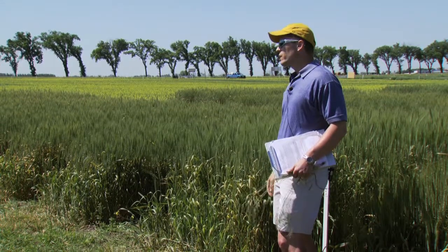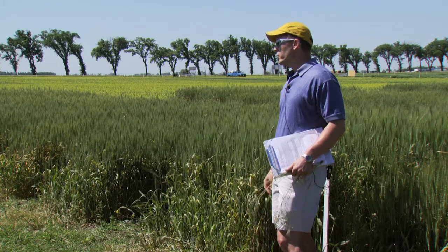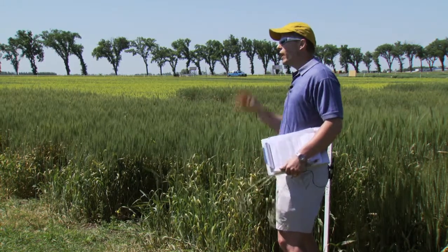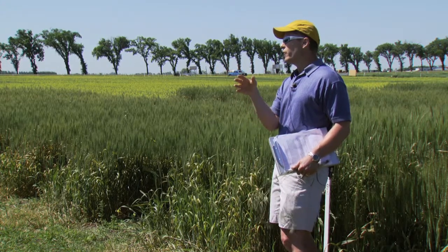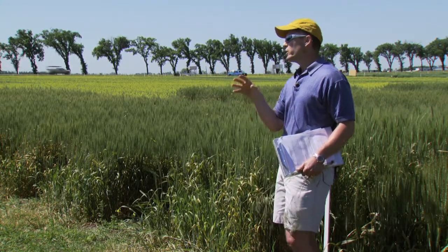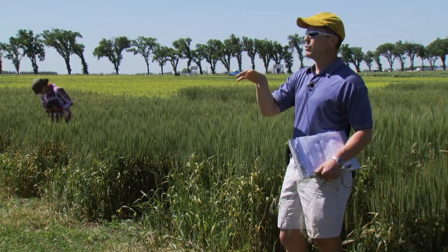Yeah. You just divide by 10. So ideally we want to be set up in spring with winter wheat to have between 20 and 25 plants per square foot. So the question is, what do I have to seed in fall to guarantee that I'm going to be there?